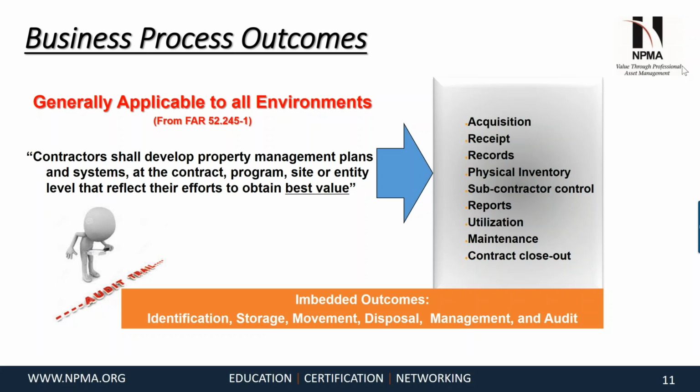Because they're embedded in individual outcomes, such as identification, storage, movement, disposal, management, and audit. They are not specifically outcomes as titled, but they are embedded in existing outcomes. But these outcomes are not overbearing, okay? If you read the clause, as the FAR rewrite was done, it was about, okay, contractors do a better job of managing their property than we, the government, are doing managing ours. Why don't we let contractors manage the government property in the same manner, in the same way that they manage theirs? Acquisition, for example, very simple.